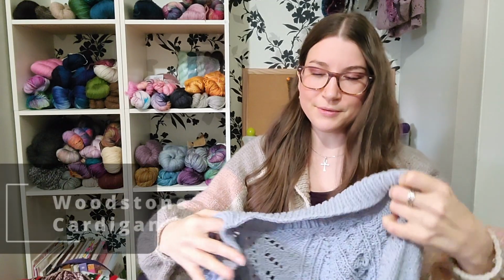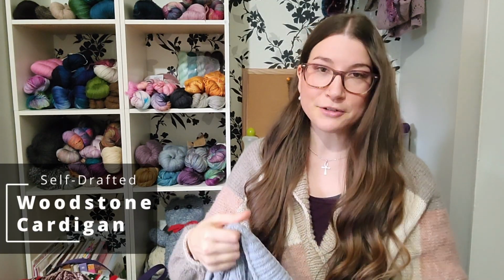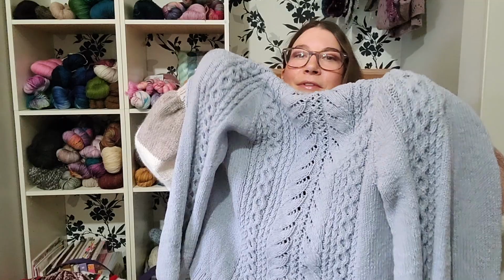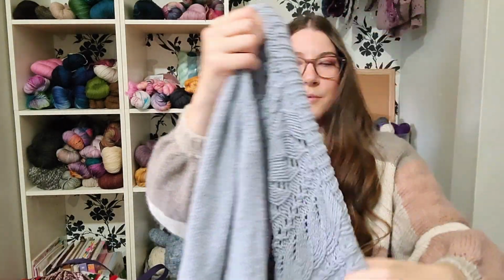So this is my Woodstone cardigan. This one doesn't have a pattern. I actually have an idea for a different way that I could do this pattern that might be easier for me to wrap my mind around, for writing it as a pattern for others to knit. Anyways, so this is my Woodstone cardigan. This is, I think, the third one. No, 1, 2, 3. This is the fourth one that I've knit.